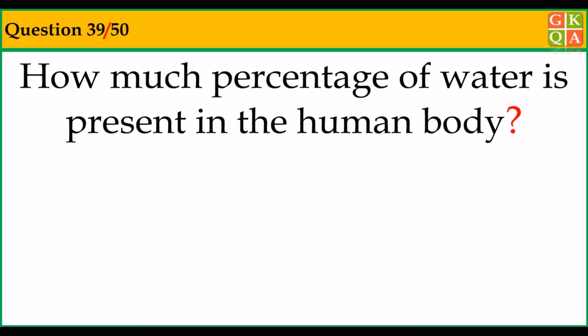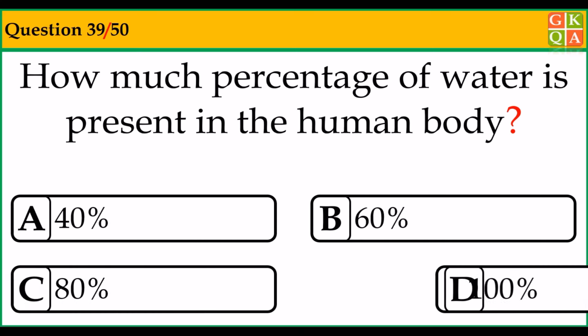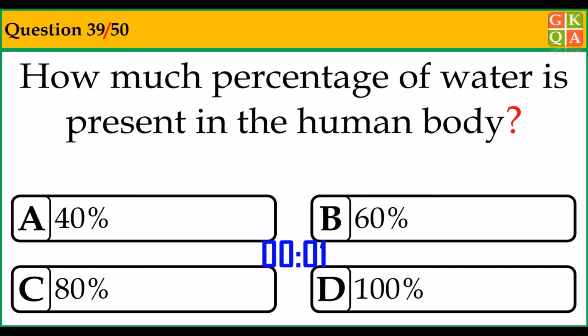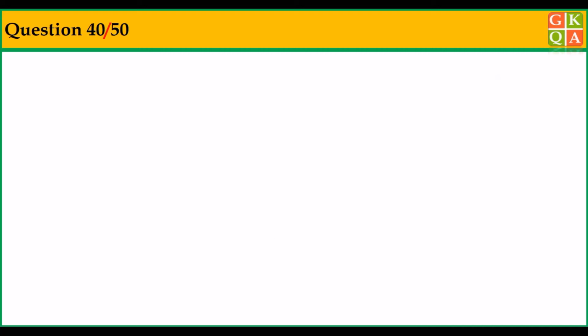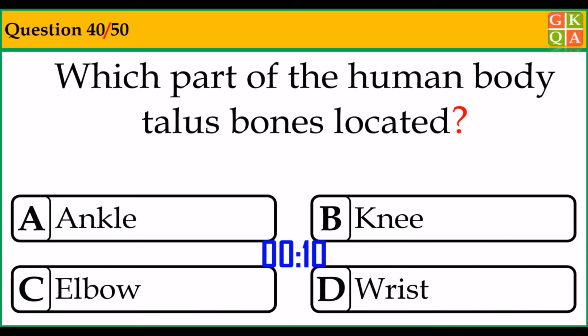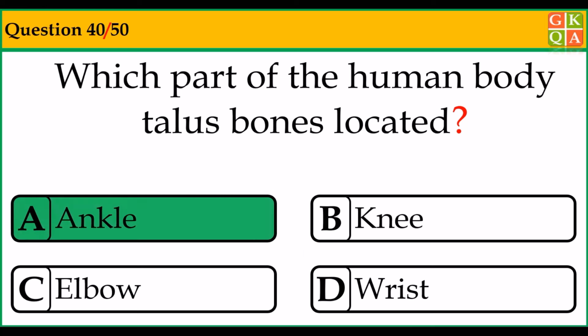How much percentage of water is present in the human body? Answer option B, 60%. Which part of the human body tells us where bones are located? Answer option A, ankle.